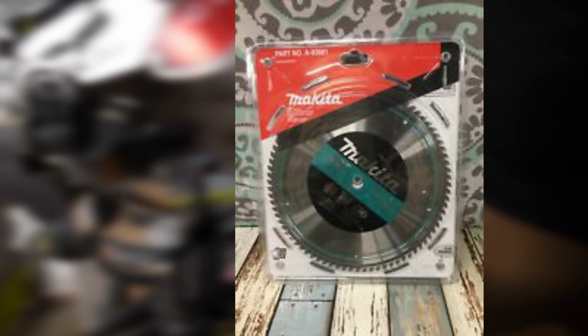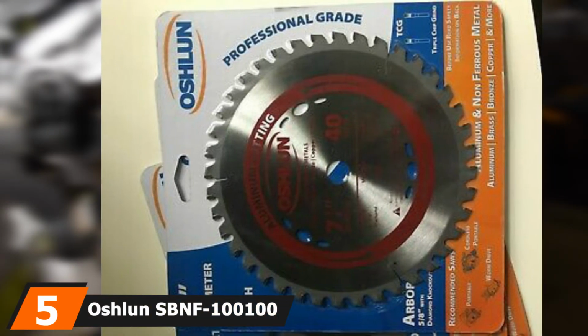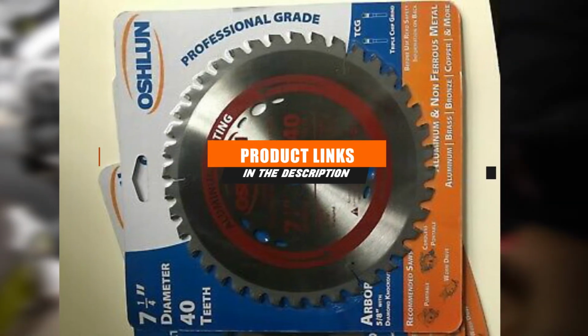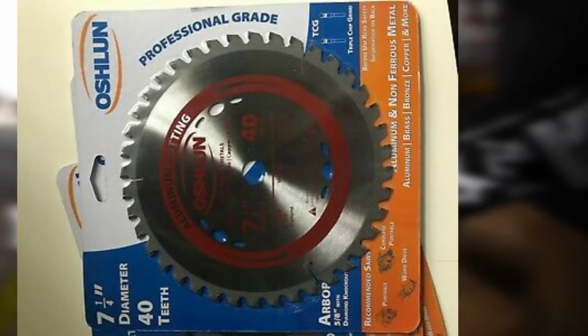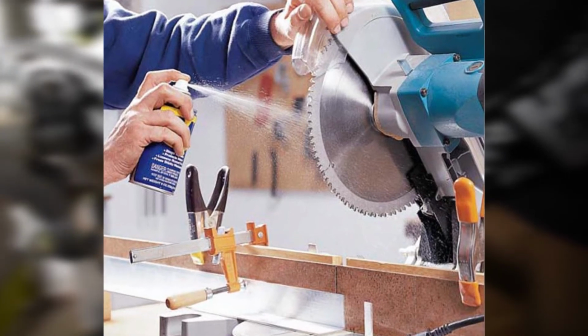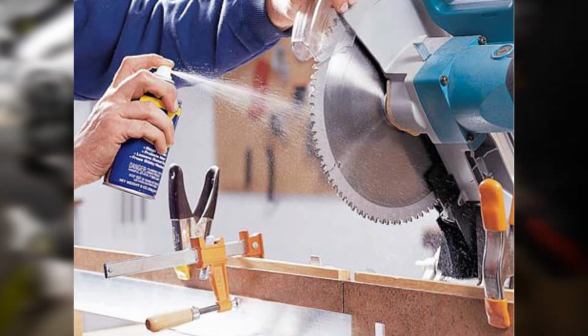The number 5 position is dominated by Oshland SBNF 1001010 10-inch 100-tooth TCG saw blade with 5/8-inch arbor for aluminum and non-ferrous metals. Even though this blade is a 10-inch blade, I wanted to add it to this review for the simple reason that it's specifically designed for cutting aluminum and other non-ferrous metals.